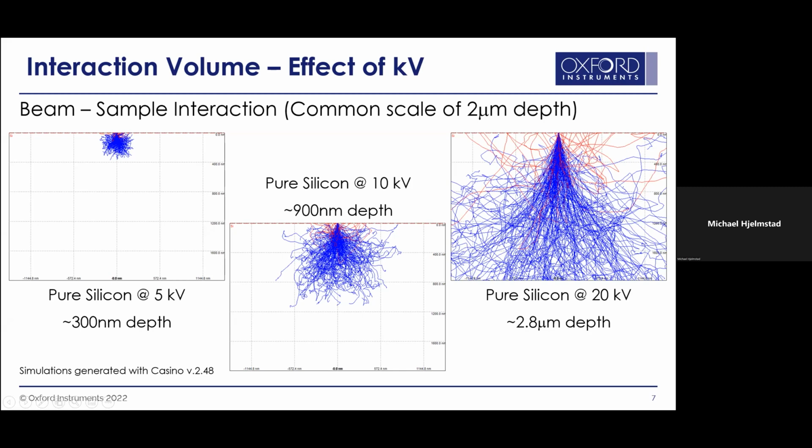But in this example, this is pure bulk silicon all the way down. It's not going to change our X-ray output. This will have an effect later on when we talk about layer probe and two-dimensional materials and layer structures. But not for this talk.